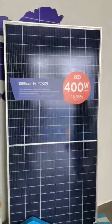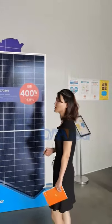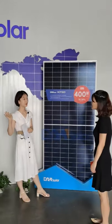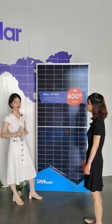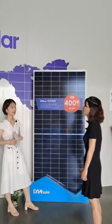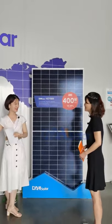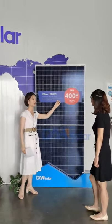Poly is more popular in areas with a lot of sunshine, like Africa, the Middle East and Southeast Asia. And mono is for colder areas. People from Europe prefer the mono type because they have many cloudy days and sunshine hours may be only 3 or 4 hours a day. In weak sunshine, mono can generate more power, so the price is a little higher. Poly has lower system cost.